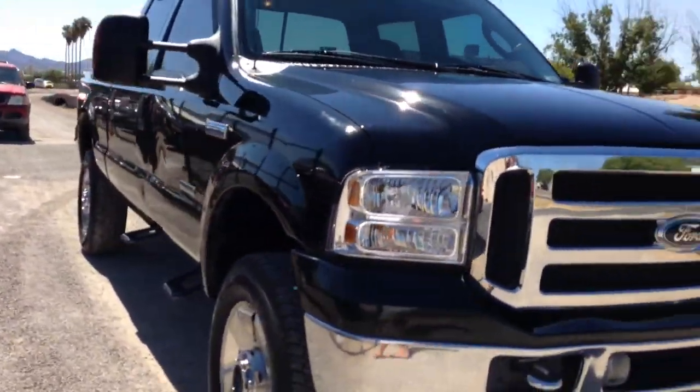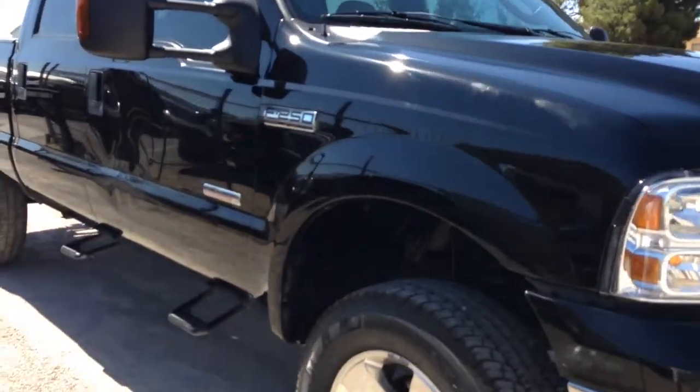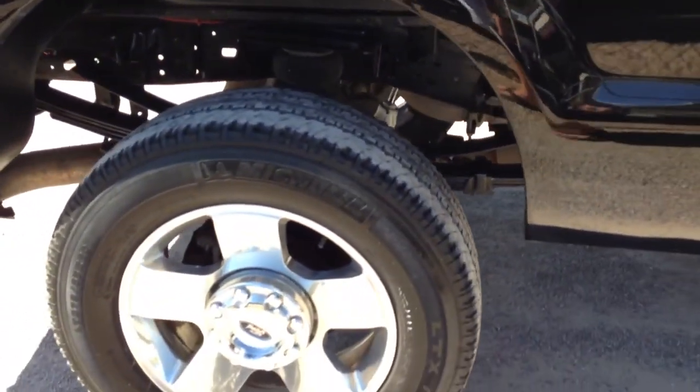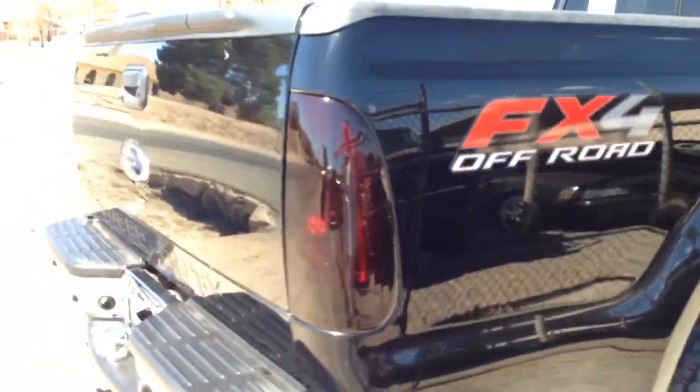You could buy this thing new, set up like this with all the sinister stuff, for probably $70,000, I would say. If you are smart enough to realize that you're saving a bunch of money and you might have to spend some of the money you saved sooner or later, then this is a good vehicle for you. We just like people to know what's going on.